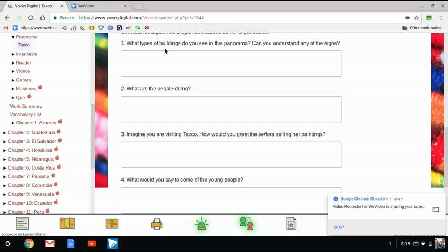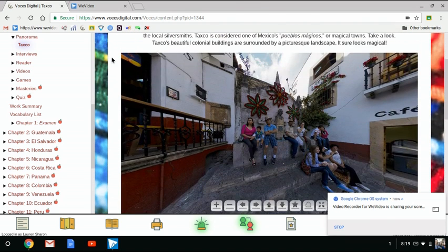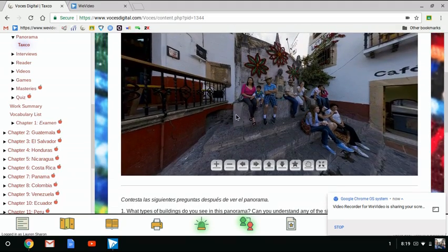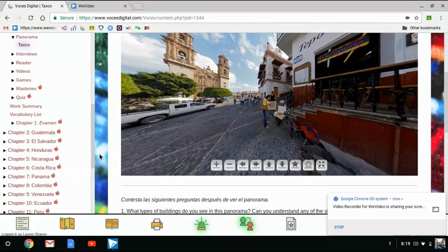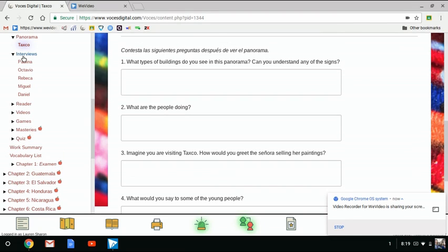What type of buildings do you see in the panorama? Can you understand any of the signs? So, I mean, they cannot get this wrong unless they are really trying. If they type in like meatballs and spaghetti or something, yeah, that would be wrong. But if they put, I see brick buildings, you know, I'm going to give them that. And can you understand any of the signs? Maybe they don't know what any of these signs mean. If they put no, I can't understand any of it, then I'm going to give them credit for that. So these are really, really easy.